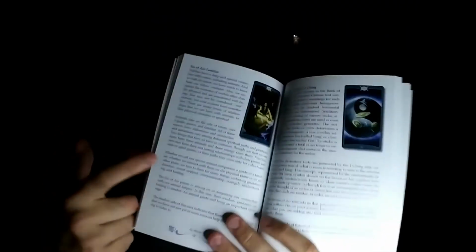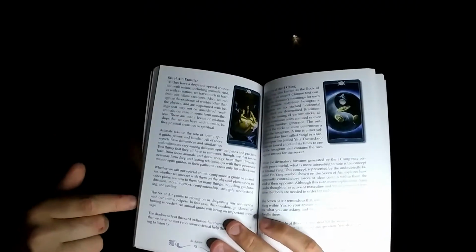I'm going to talk a little bit about the booklet here. The booklet has the exact same design as the cover. It is a color book, so images are in color. And what I really like about this is it goes quite in depth into each individual card from the author's understanding, which is very helpful. It does talk about both right side up and reversals, which is a good thing as well.